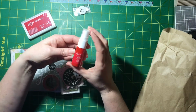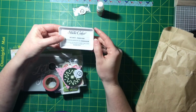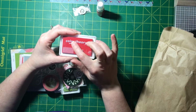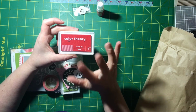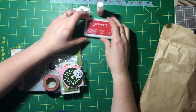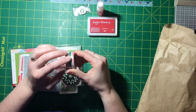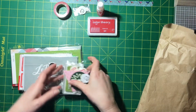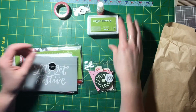So I got another mist and this is well red. That looks gorgeous. This is Poppy. I love this color. I have some Chocolat Tour stuff and my favorite red, orangey, pink, whatever kind of mixture you want to call it is Poppy. It's such a pretty color. So that's awesome. Ooh, that's a nice stripe washi. Oh, and I got Limelight. Oh, those colors together are amazing.